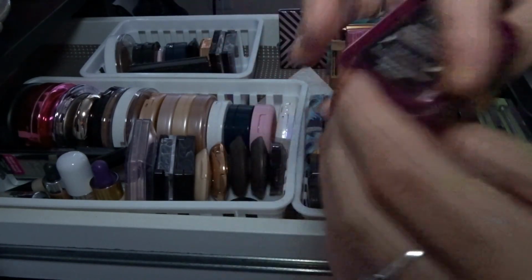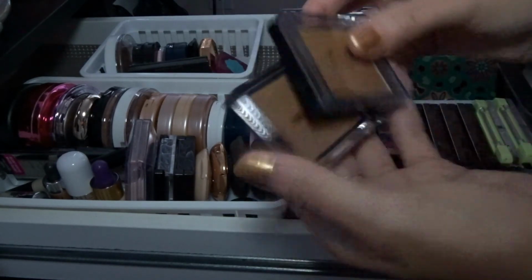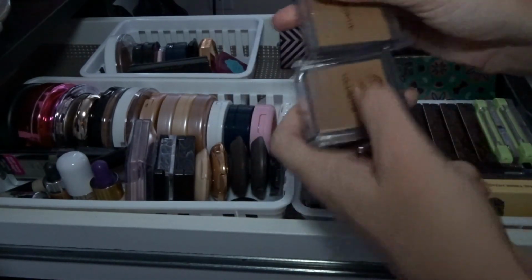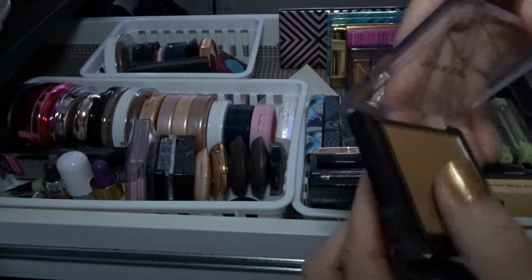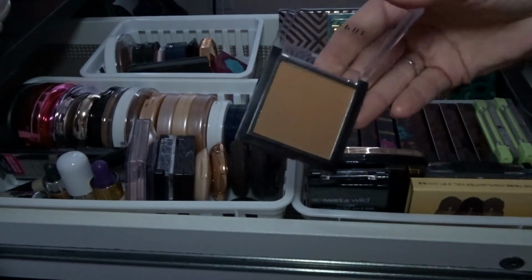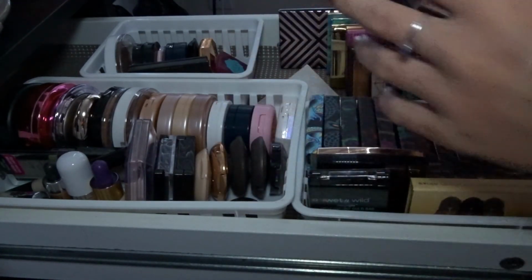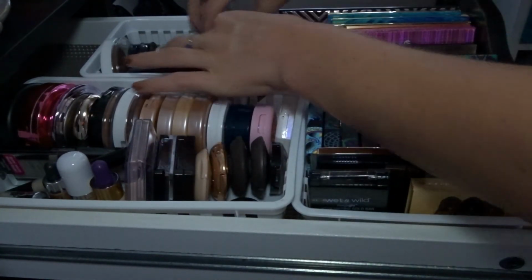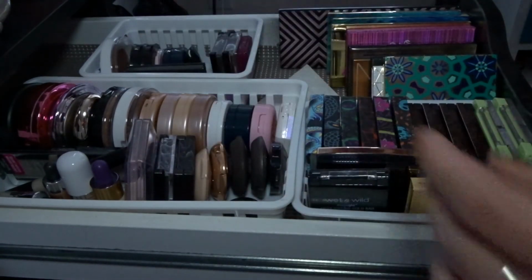So I have a mini Benefit Hoola bronzer. Obviously everybody knows what Hoola looks like. It's just a mini size. I have two Morphe bronzers. They're both the same shade, in the shade Debutante. I bought one from Ulta and then I got one in an Ipsy bag. So I have two of the same. Didn't really plan on getting two of the same, but I do.